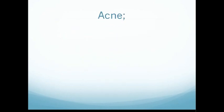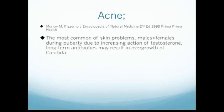The first topic we'll discuss today is acne, and our source for this discussion, as well as many other discussions, will primarily come from the Encyclopedia of Natural Medicine, second edition, edited by Murray and Pizzorno et al. Acne is the most common of skin problems. It affects more men than women. It occurs during puberty due to increasing action of testosterone and long-term antibiotics, which can cause an overgrowth of candida and alteration of skin flora, or the normal germs that live in your skin.